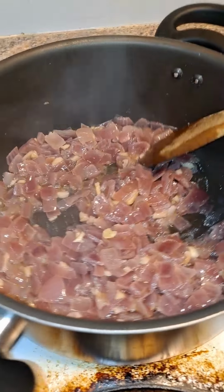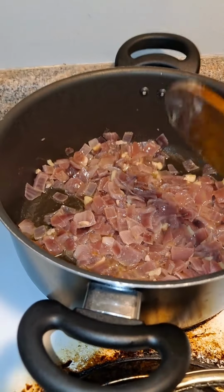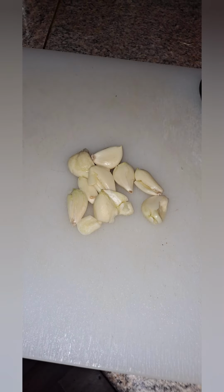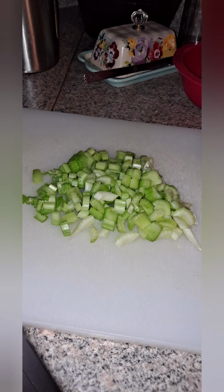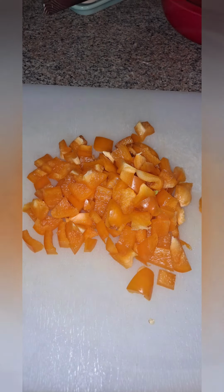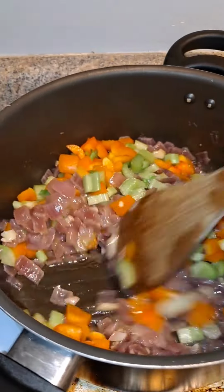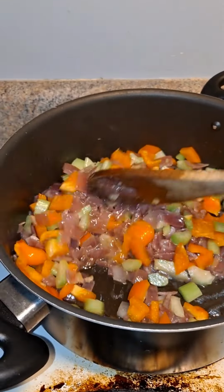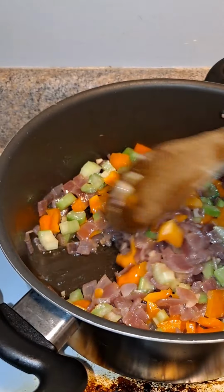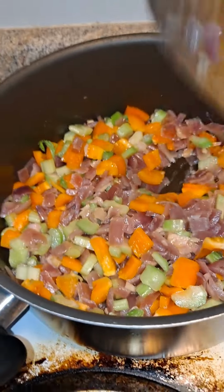And just continuing to watch the onions and the garlic so that they don't burn. And that's how much garlic I put in. That's the celery and the pepper. I just added the celery and the pepper after I had already added the garlic, clearly. And I'm just gonna let that saute and do its thing in that butter.